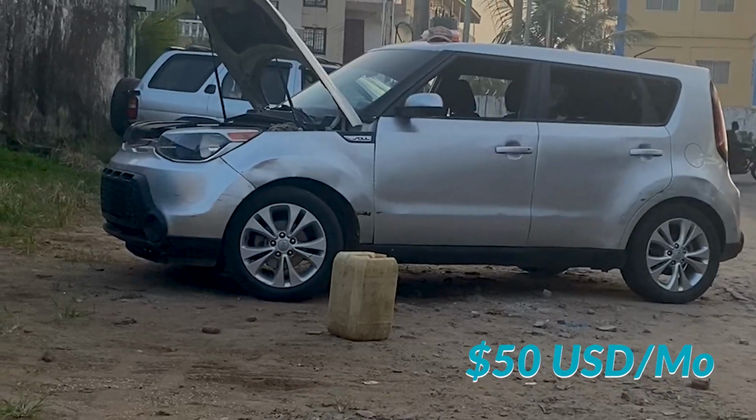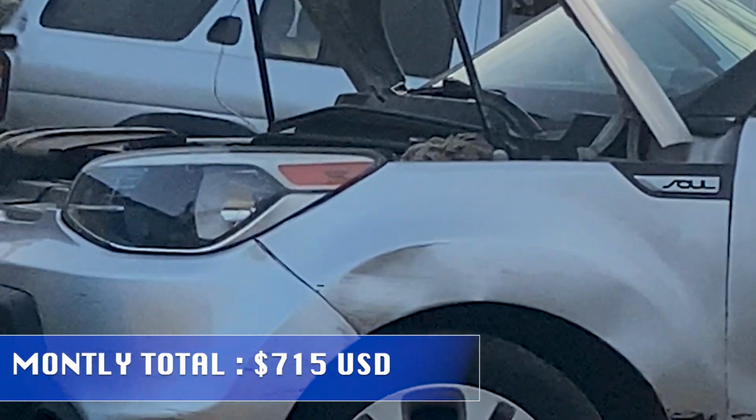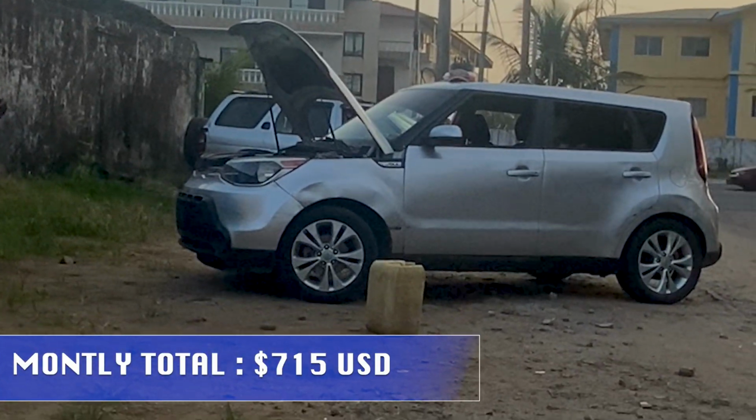Here in Liberia, man, your car really has its work cut out for it. A car goes through the wringer.